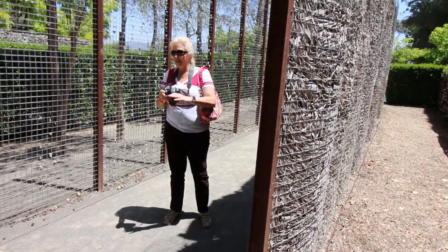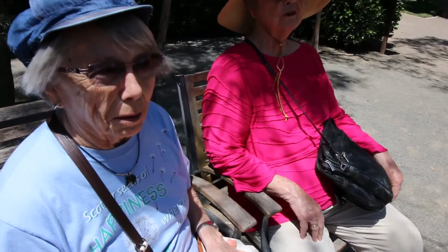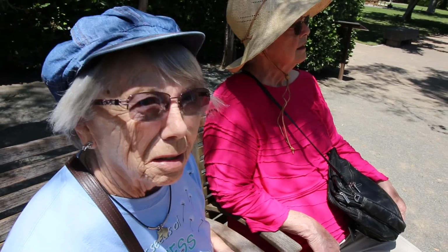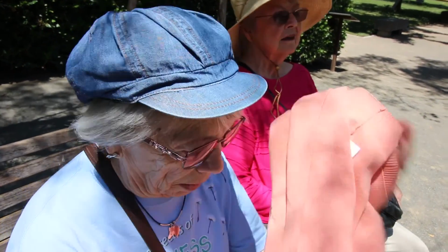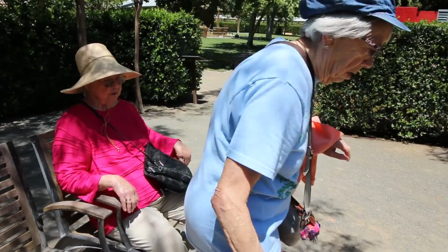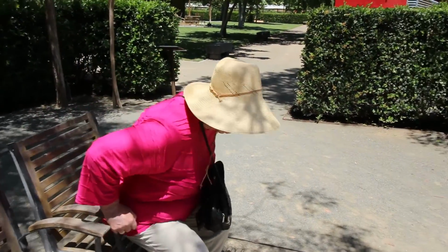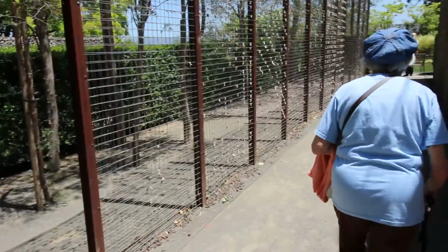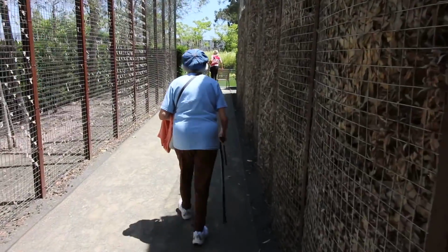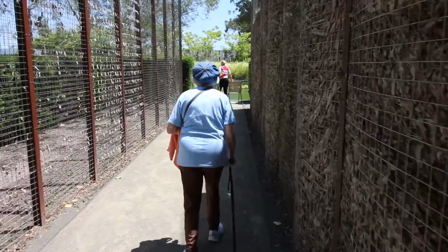This represents pioneer days, how they made fences. I don't know what that's supposed to be. Okay. Are we ready to proceed? We're ready. Tally ho! Howdy-ho. Oh, well, if you want to sit there for a while, that's fine. Yeah, we're going to go look at the pond. The pond. There's frogs on the lily pads.